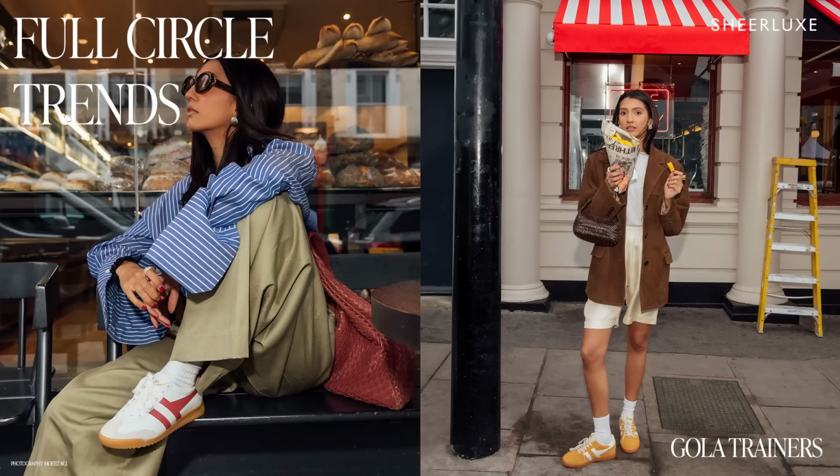Well, guys, let's talk a little bit about fashion because that's what we're all here for. We ran a feature last week on Gola, a trainer brand that has been around forever, but had a bit of a loss in the last few years because of the Adidas hype. But they're back and they look seriously cool. So what I want to know from you is, what brand trend are you wearing that's made a comeback? So Lisa, I'll come to you first.